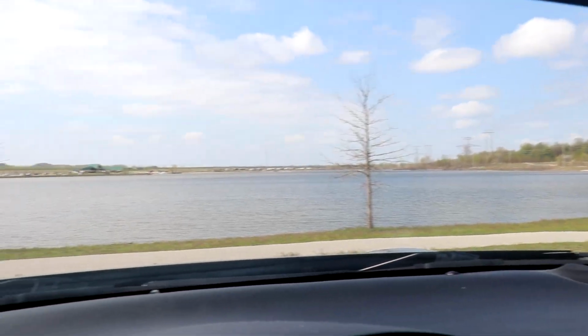Nothing like a good old smell of E85 and some lake. So nice out.